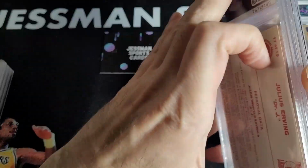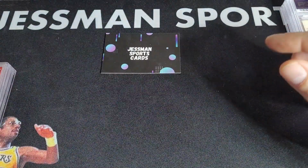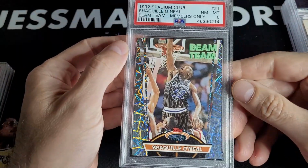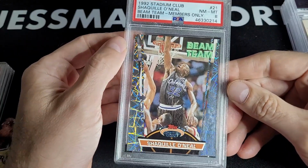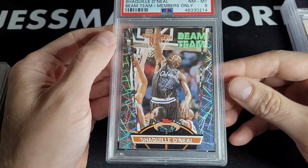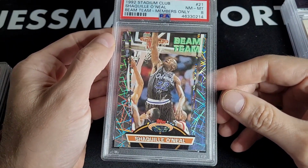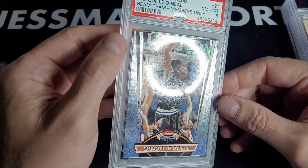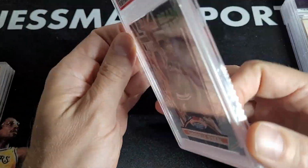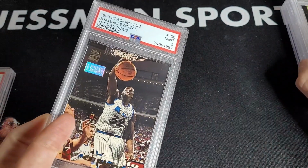So Dr. J. I got a little off track with modern stuff, and then some pulling it back to the OGs. If these go below 200, I'm a buyer. They typically go for about 2 to 250. Members only version. So yeah, I have several copies of that card.